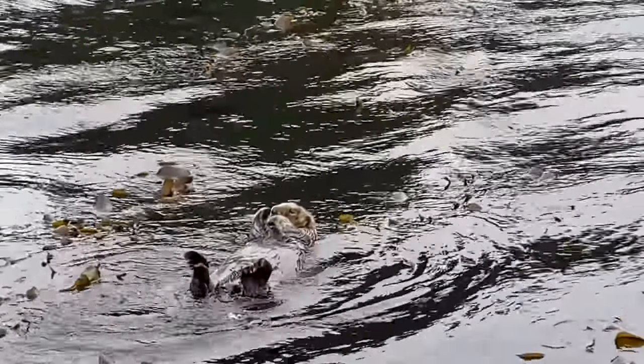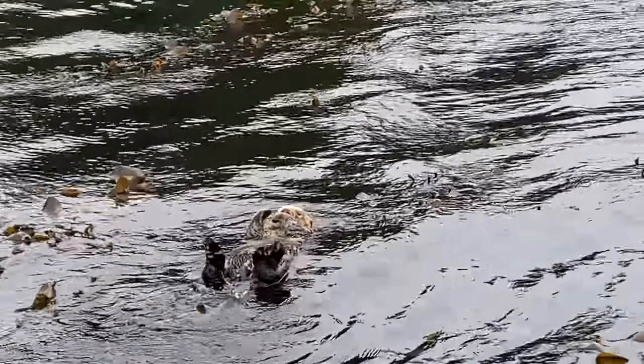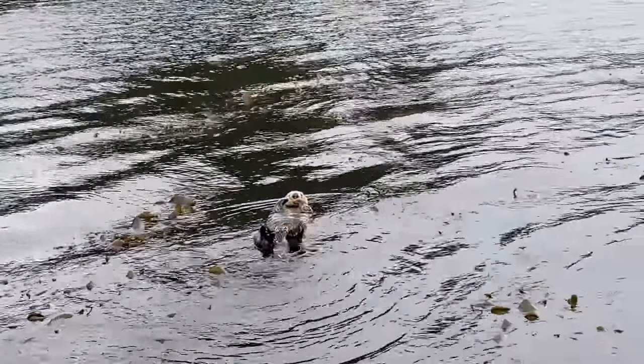He's bigger than Puma and Kai. At least the same size, but he's huge. He's a boy.